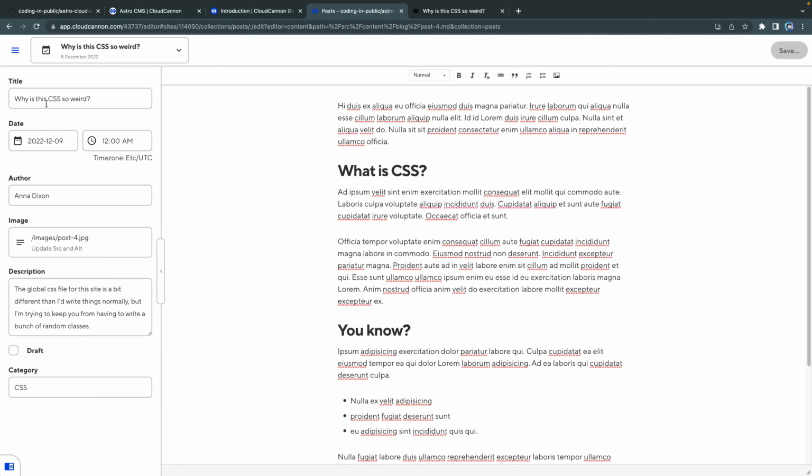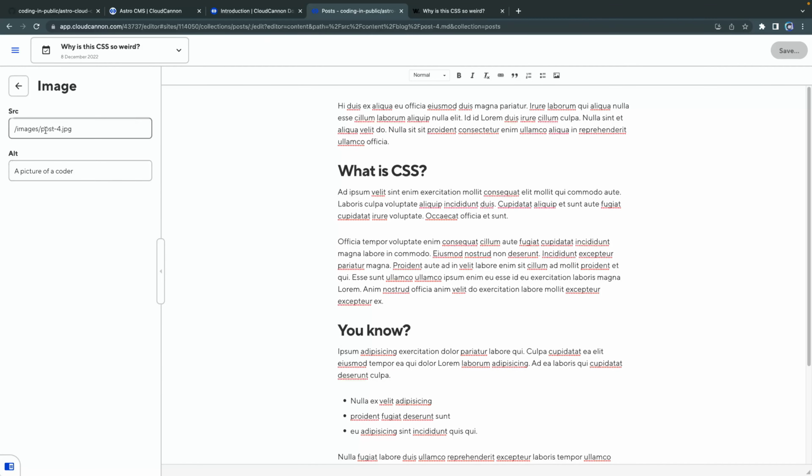Now, it's super smart in figuring out what kind of fields these should be. So you can tell that this is a string field. It says title. Because I named it date in the front matter, it's already figured out that this should be a date field. Author, it's a string field. Now, this is a nested object here, and you can see that now I've got access to both of these. However, you can see right here, this is a string, and it really should be an image file. So you can actually say, hey, good try, CloudCannon, but let me help you a little bit. And we're going to show you how to do that in just a second.